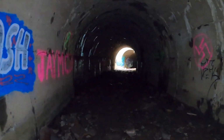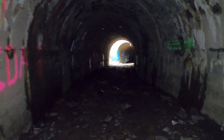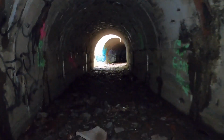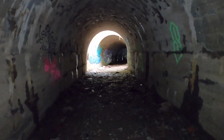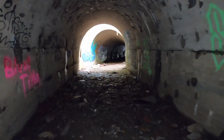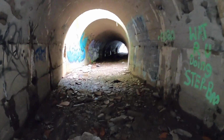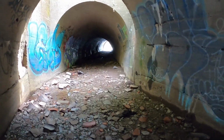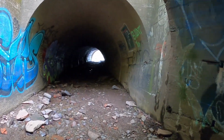I hear something in here. I don't know what the heck that was. I'm not too sure there's a road on top of this or what. That's what it sounds like though. Oh, it actually goes into the water here. Dang, this is crazy. So this tunnel goes to the water.